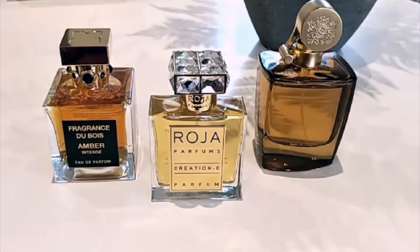These 3 were all blind purchases for me and have become my favourite fragrances of all time. Amber Intense is a smoky, rich and opulent amber-based scent. Roger Parfum's Création E is a delicious peachy, musky vanilla floral that has me craving peaches and cream every time I wear it. And Siège de Lune is a cross between a gourmand, a yellow floral, and a powdery scent that was love at first sniff for me.